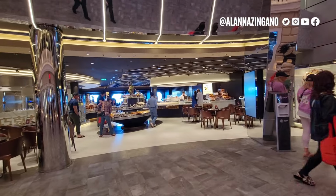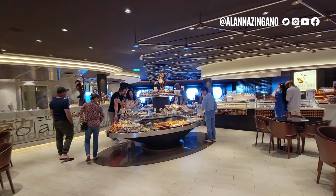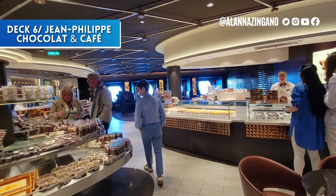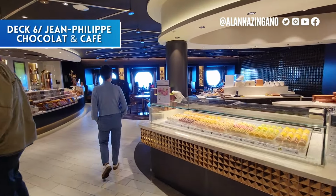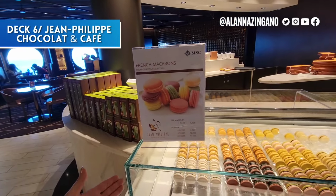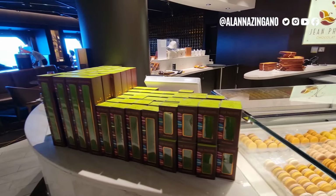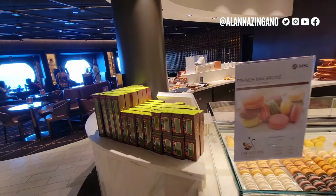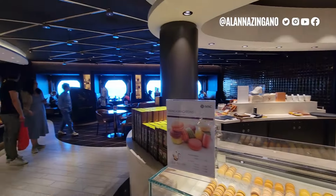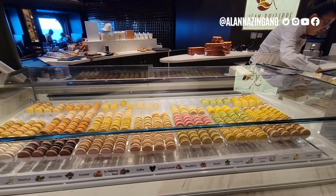And then we also have Jean-Philippe chocolate and cafe. I have to say I've had the hot chocolate, exquisite, very, very chocolatey. Also took them up on the offer for the 2-for-1 for some of the chocolate bars. A great deal if you want to take some French macaroons home. They have so many different flavors. Here's the pricing as well, along with the different boxes. Those will make some good souvenirs, or perhaps a gift for anyone who you may have forgot to snag something for, perhaps a dog sitter, something like that, in one of the ports of call.